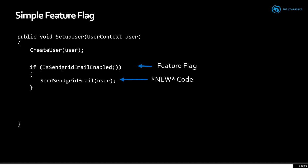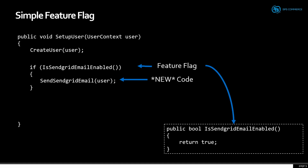And so here I have my feature flag at the top, and it's basically going to just propose a Boolean: is SendGrid email enabled. And if it's true, then it's going to send that new user an email. Pretty straightforward and pretty simple. But what does that function for determining if SendGrid is enabled look like? In its simplest form, it could just return a Boolean to me.